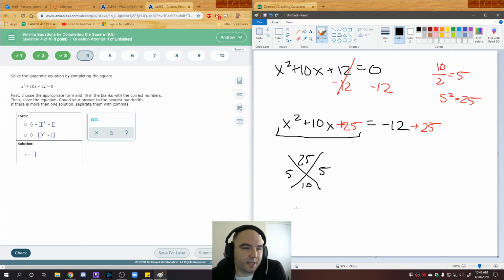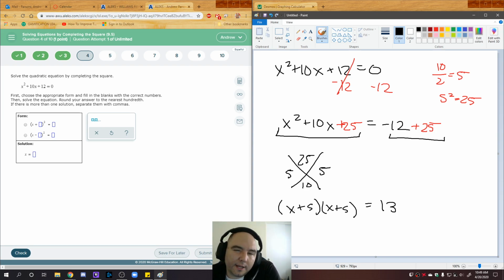Okay, so what's going to happen is this. If this is 5 and 5, then wouldn't it be fair game to write this as x plus 5 times x plus 5? And this other side, you can't just leave that like that. Let's add those together. Negative 12 and 25 is 13. Okay, but this isn't quite the way we want to write it. We actually want to write it by doing x plus 5 squared equals 13. That was the whole purpose of everything we've done so far.